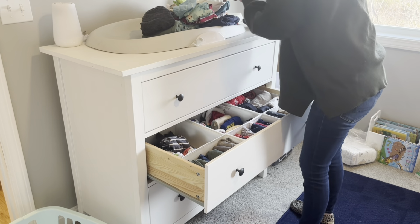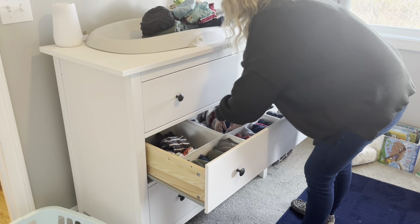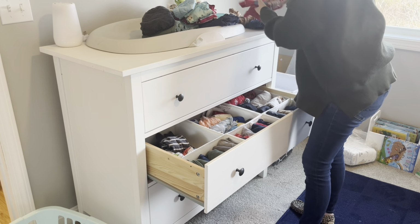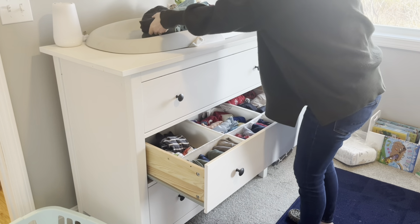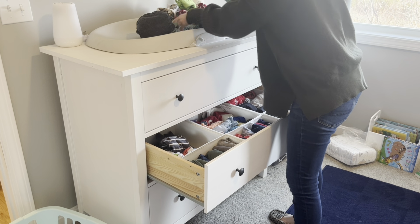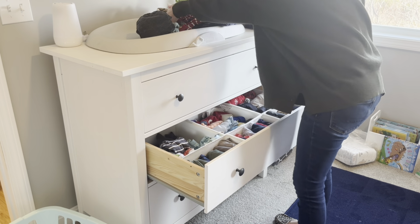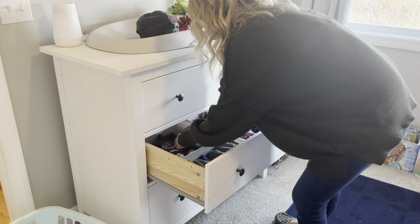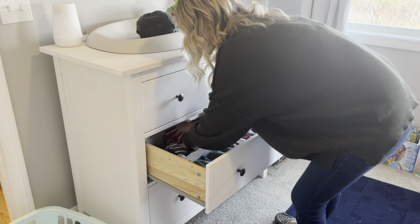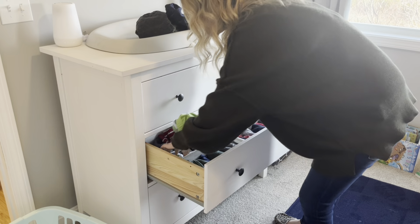Just putting everything away. I have his drawers organized. The top drawer is all the lotions, soaps, diapers, that kind of stuff. And I keep his socks up there as well. And then the second drawer, the first bin is pajamas, that I'm in right now. And then in front of that are pants. Next to that, the whole first row, I guess I would say, is pants. Then it goes pajamas, short sleeves, and track suit type things.